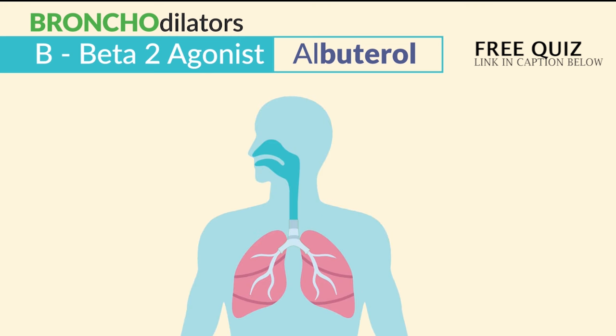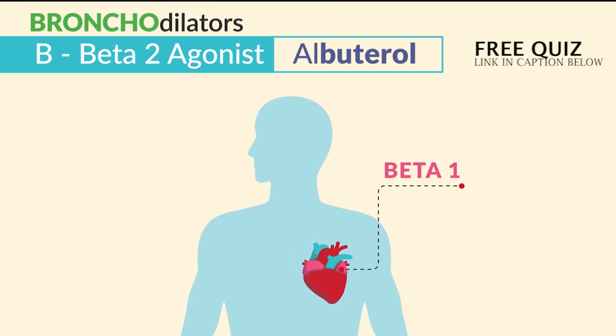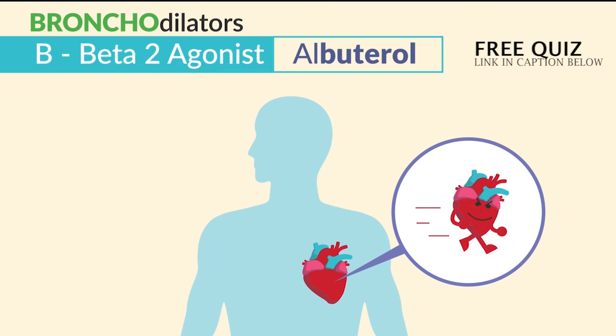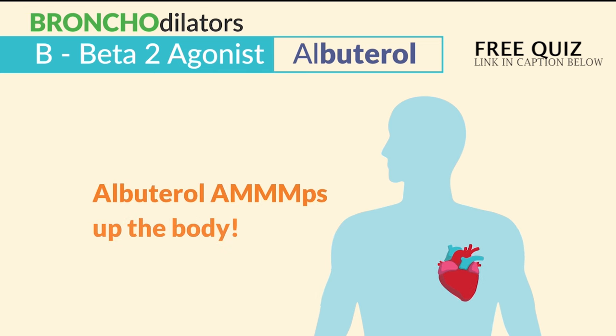Now for the mechanism of action, these are beta-2 agonists, which activate beta-2 receptors in the lungs, which dilates the bronchi, resulting in increased airflow. But it also activates beta-1 in the heart, which makes the heart go crazy fast. So the common side effect is a rapid heart rate. So just think albuterol amps up the body.